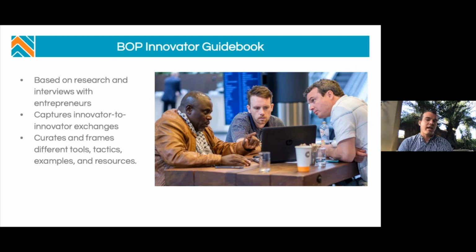When you get a chance, check out the guidebook, and I'll highlight some of the findings today for you. It really curates and frames different tools, tactics, examples, and resources from entrepreneurs working throughout emerging markets in the water and energy for food nexus.